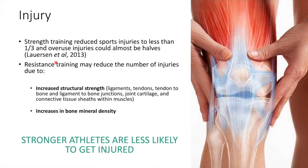And if strength training reduces the onset of overuse injuries by almost 50%, then even if we're not getting that performance benefit, we reduce our injury risk by 50%. And the reason resistance training may reduce the number of injuries could be because of increased structural strength. So we're increasing the strength of our connective tissue, so our ligaments, tendons, cartilage, so they're able to withstand the constant impact and ground contact that we have with the ground as we're running.